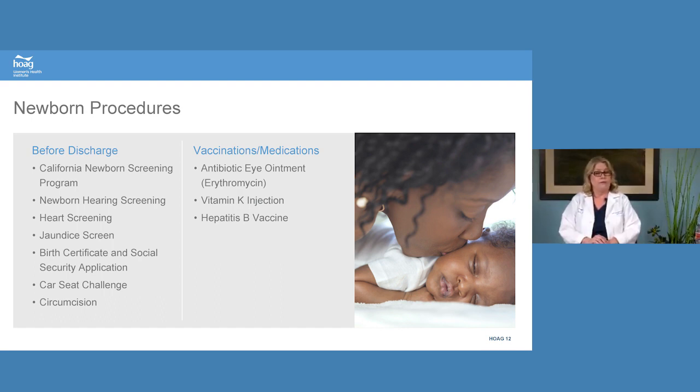We have a birth certificate office on the 7th floor, so we're able to get that birth certificate and social security application started before you're discharged from the hospital. We do car seat challenges on some of our smaller babies, so if your baby is under 37 weeks of age, the nurses will let you know, and a car seat challenge will need to be done before you leave the hospital. If you're having a little boy and you're choosing to have him circumcised, you just need to let your OB or your pediatrician know that's what you would like, and that would be done in our nursery before your discharge home. We do provide some medications and vaccinations before your baby is discharged home.